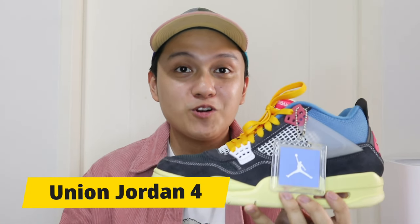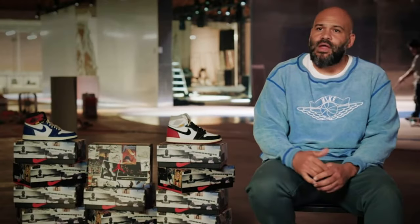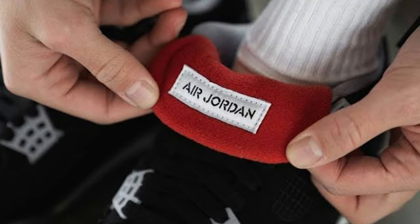So the next pair that I will be selling is the Union Jordan 4. And if you know me, I'm really a huge fan of Union and their collaborations, their apparel, the Jordan 1 collab, and this sneaker is really one of my favorites in my sneaker collection. So what I like about this sneaker is the very unique take on the Jordan 4 by Union owner Chris Gibbs. And I think yung one of the most controversial parts of this sneaker is the tongue. So kung makikita nyo, naka-fold down yung tongue, and usually diba naka-fold up yan or naka-tayo yung tongue, medyo mataas yan. But in the Union Jordan 4, it's folded down, paying homage to how Chris Gibbs wears his Jordan 4 when he was younger.